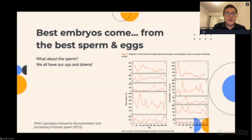For example, here on this graphic, we can see the World Health Organization published a manual on how to analyze human sperm. And what they did was they got a few volunteers, and they were doing sperm analysis every 2 or every 3 days for a year and a half. And we can see that within the same man, through the year, there were fluctuations. Okay, so we all have our ups and downs.